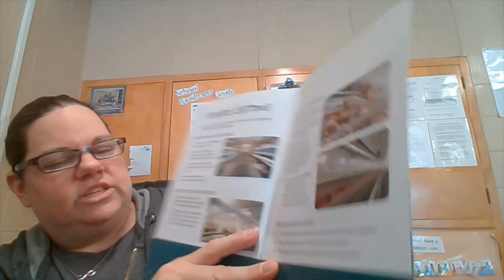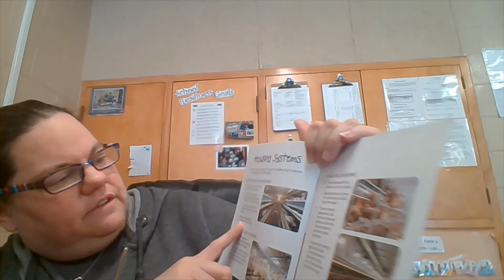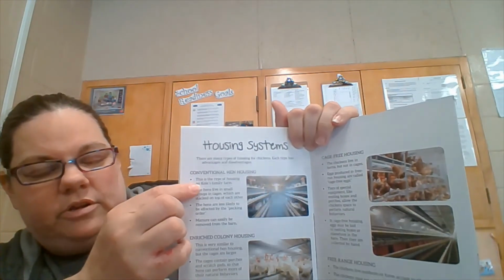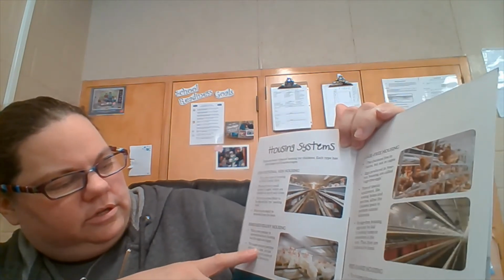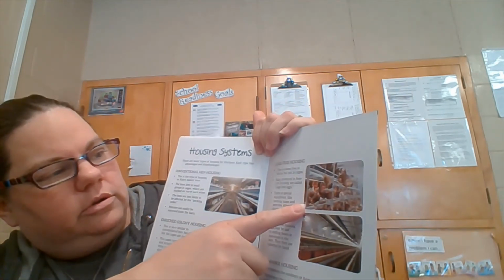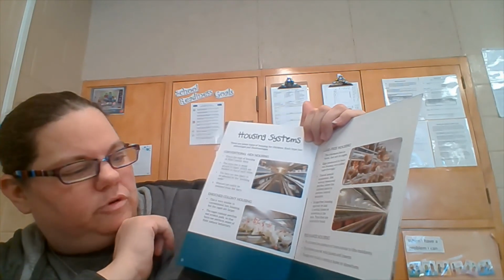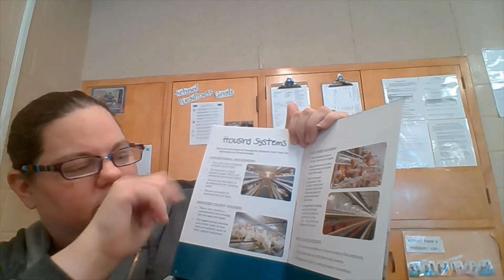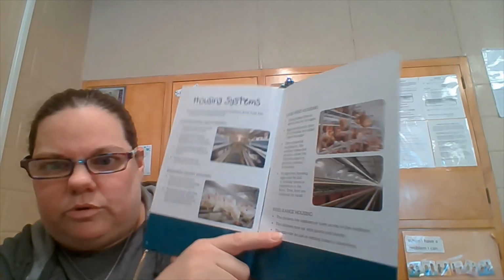And these are just some of the different kinds of housing that chickens can live in. They can live in conventional hen housing, which is what we read about in Cole's farm. Colony housing, the same thing, but it's a little bit bigger. Or cage-free housing, where they don't live in cages. They just get to kind of roam around. Or free-range housing, where they don't have a barn. They just get to roam around outside.